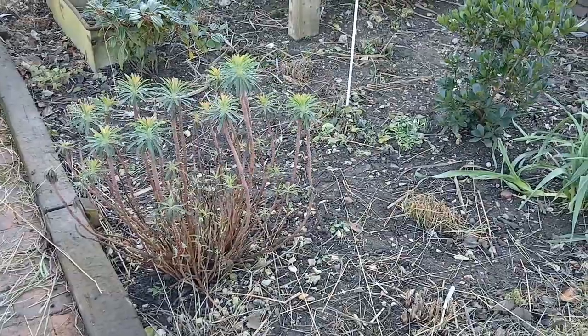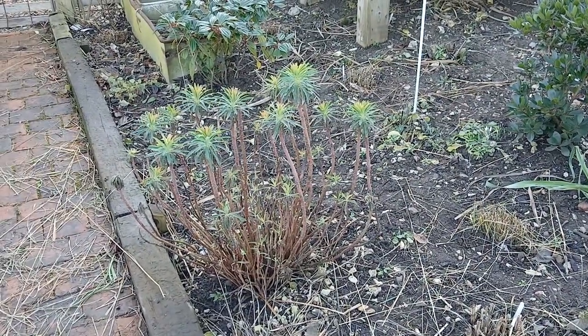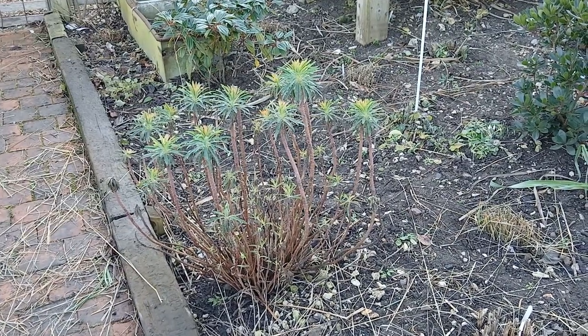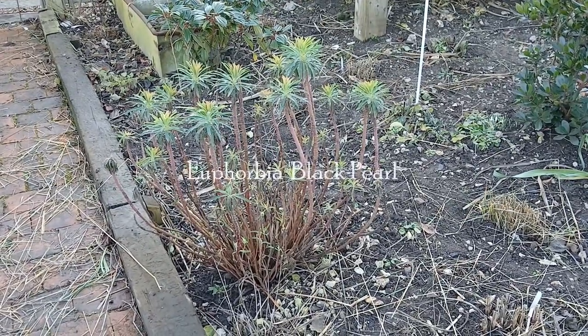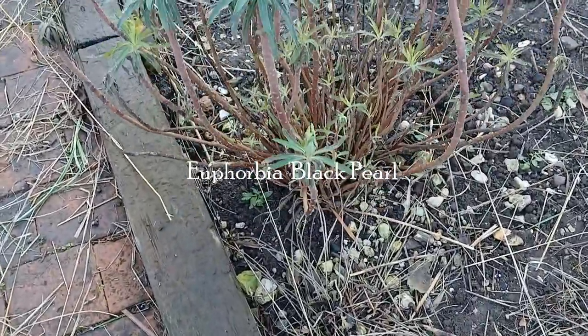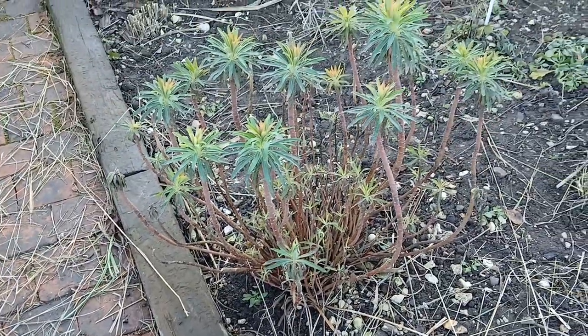Now, although I didn't do any weeding while I was doing the cutback, I decided that I would look at certain plants that, to be honest, have gone past their shelf life, and this is one of them. This one is a euphorbia called Black Pearl, and I knew a month or two ago that it was actually at the end of its life. It's going to have one last little show, as you can see.